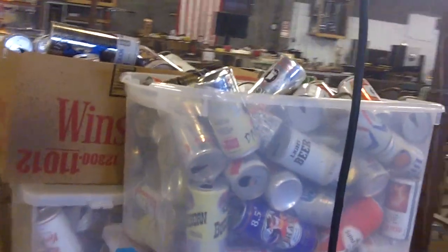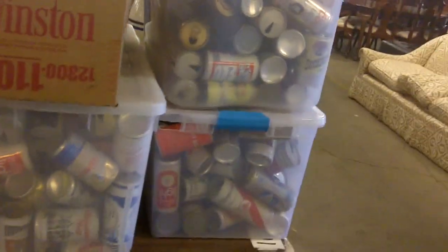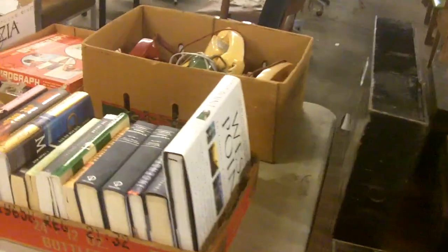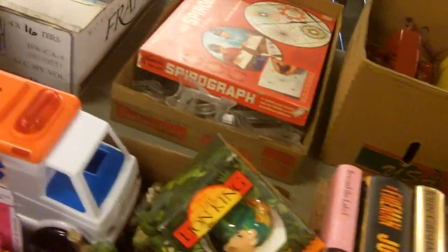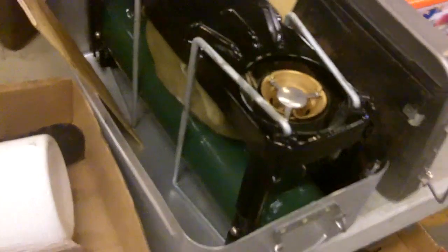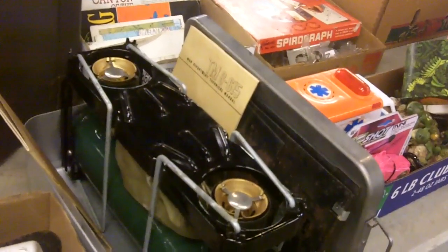Alright, here's somebody's old beer can collection. All those beer cans will go one money to bank boxes. Kinda neat. Some books. Oh, that's a nice little lot. Vintage phones. Here's a World War II gas stove. Doesn't look like it's ever even been used. It's the TM-8-615.